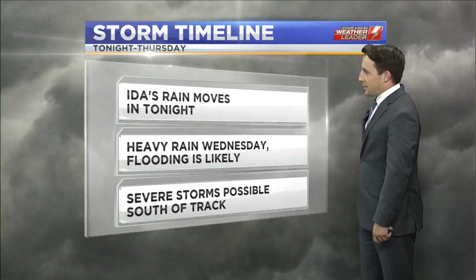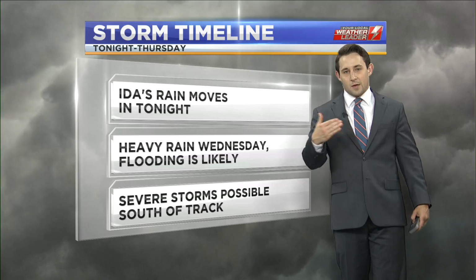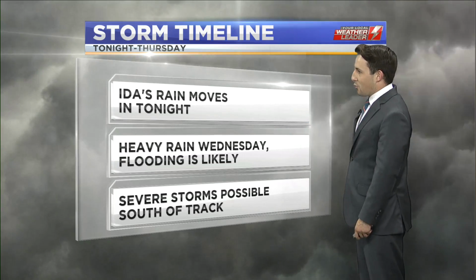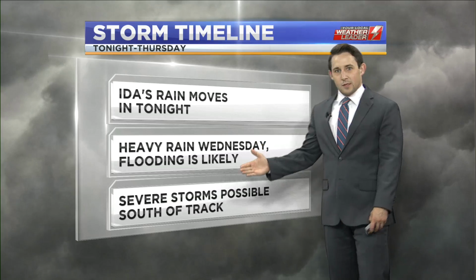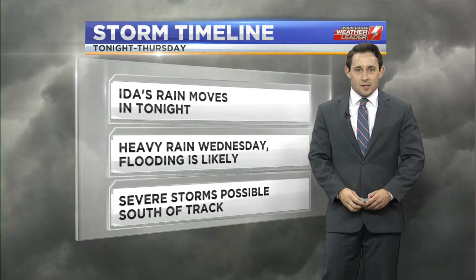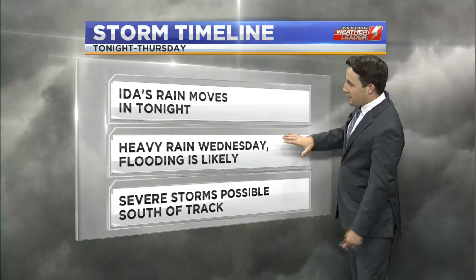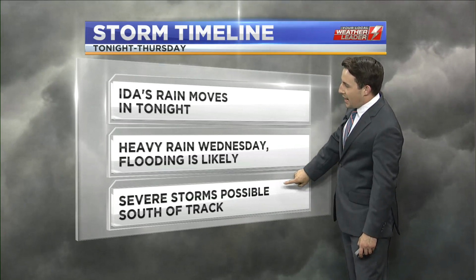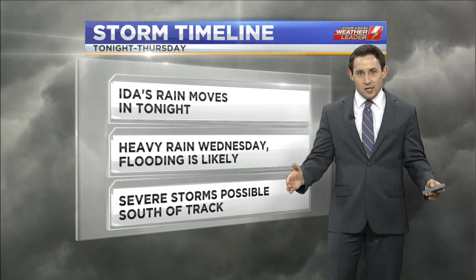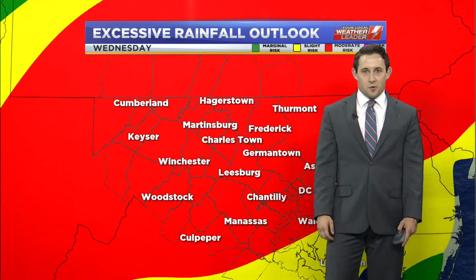So here's the timeline as we roll along. We're going to see that rainfall from Ida move in here tonight. It's going to become steady pretty rapidly and then turn heavy throughout the day on Wednesday. And that's why flooding is going to be so likely. This rain is not going to let up a lot, as we're going to see that rain continue all the way into Thursday morning. And not only do we have the flood threat, but south of the exact track of Ida, which is moving through the heart of our region, there's going to be also a severe weather threat across northern Virginia and southern Maryland.